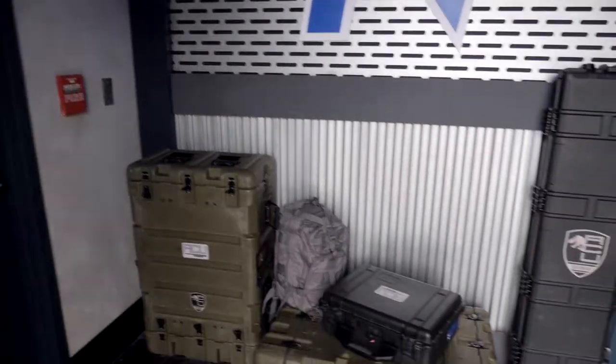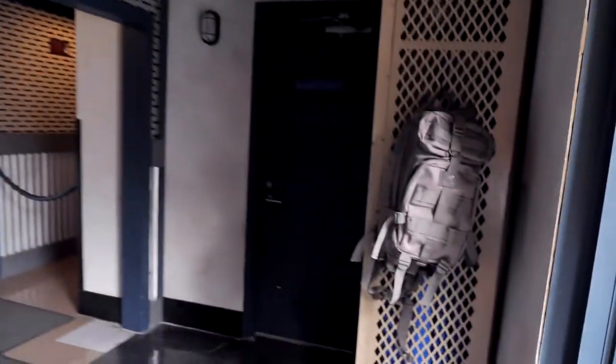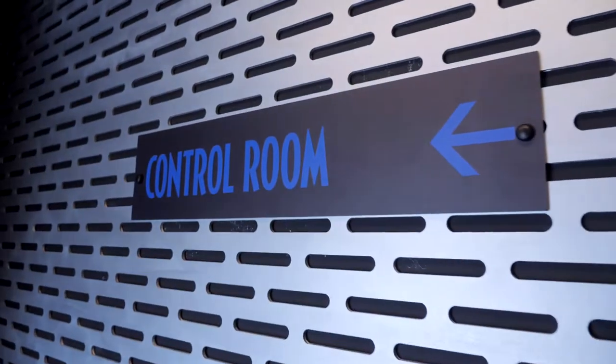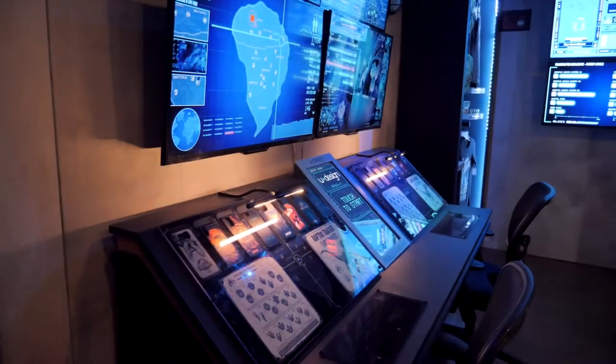I only just walked in, and this InGen sign here and the whole look and feel of it is amazing. They have some signs here, Echo, Charlie, and Delta, and then this will continue going on to the control room. Oh, here's the other one, Blue. I had a churro named after this guy.